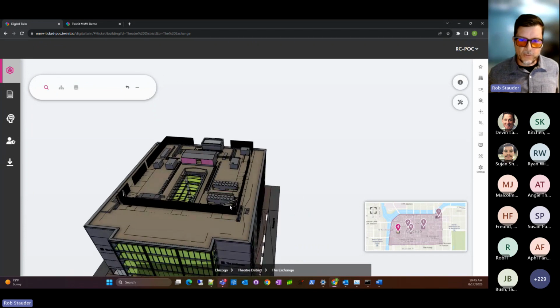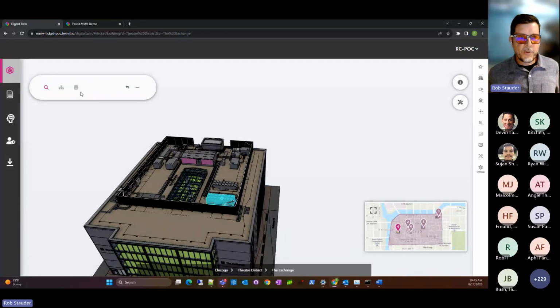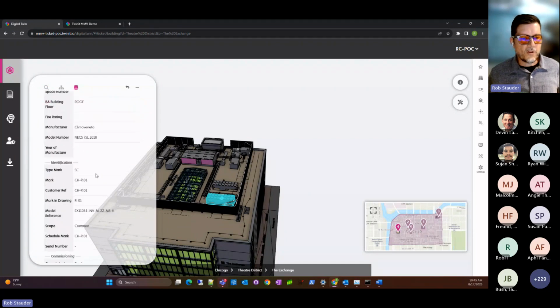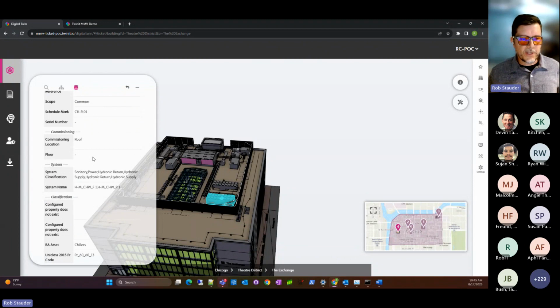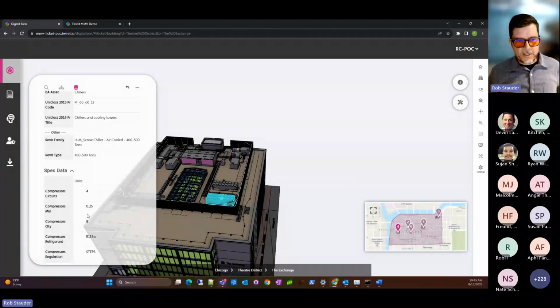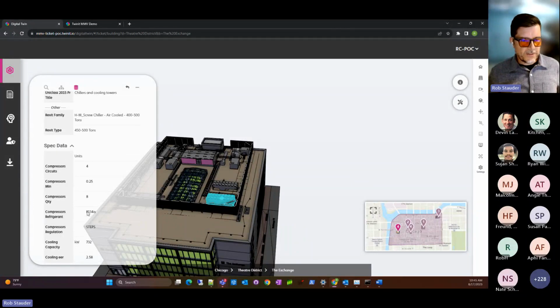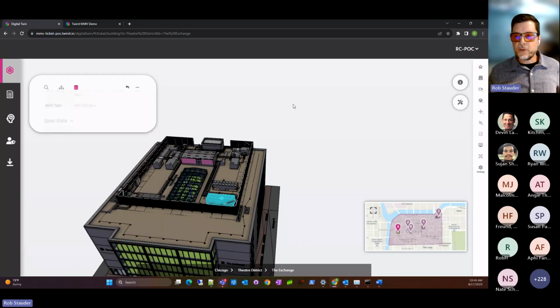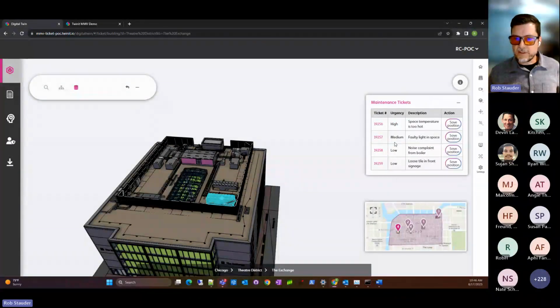If we go back up to the roof and click this component, we can get some useful information about it. Like, for example, that it's a chiller. It's in space 212. It's created by this manufacturer called Klima Veneta. And then some extra information, like that it's got 4 compressor circuits and uses 732 kilowatts. But this is really about tickets, so let's take a look at the tickets.